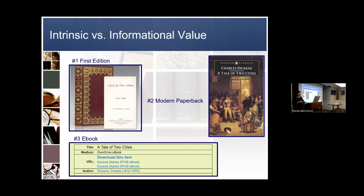It was the best of times, it was the worst of times, blah, blah, blah, right? These are the same, but the intrinsic value is different, right? And so if we had damage to these items, let's say a tear in the cover or a problem like that, we're going to treat them very differently. For our ebook, that really can't happen in the same way, so we're not going to talk about that one. But for our paperback and our first edition, we're going to treat those differently. So for our paperback, we may throw it in the trash and just order a new one. But we're not going to do that with our first edition, right? We're going to do something else.